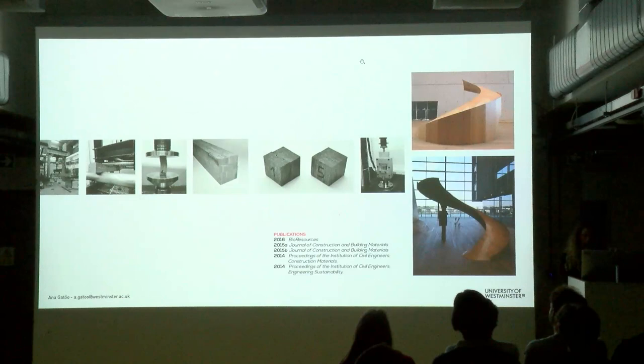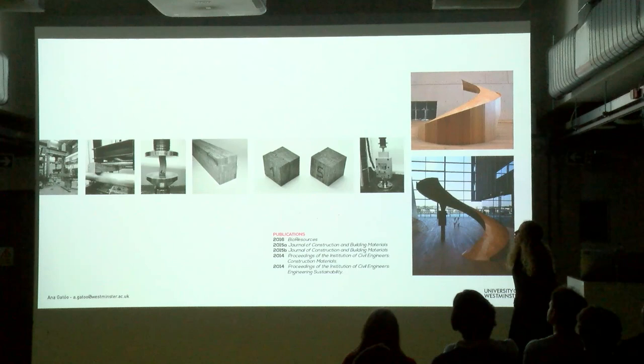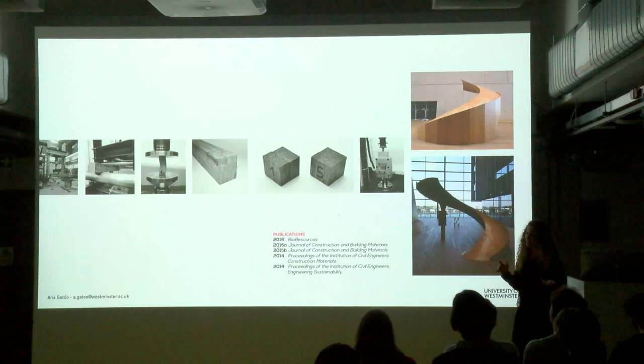And back in Europe, when I came back, I was hired at the Center for Natural Material Innovation at the University of Cambridge to develop structural bamboo products. So bamboo is an amazing material. It's the fastest growing plant in the world. It can grow up to a meter a day, some of the species.